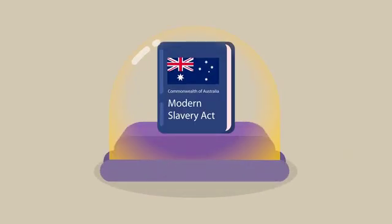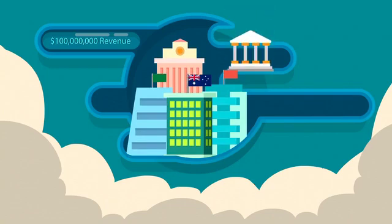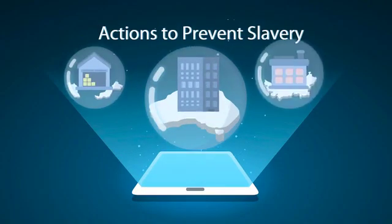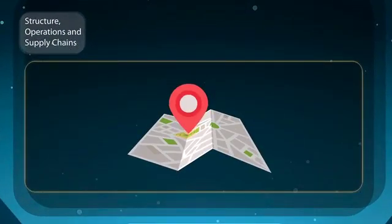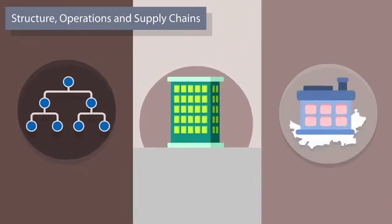The Modern Slavery Act helps everyone take action. It levels the playing field for those who are doing the right thing. All major companies have to report what they're doing to prevent slavery in their own company and all the places that make their products. The statement should address 5 key areas. Where do you operate? Show how your company is structured and where you and your supply chain operate.